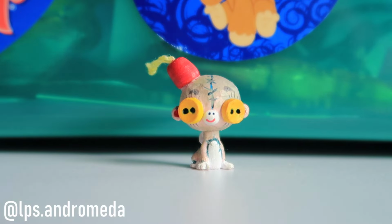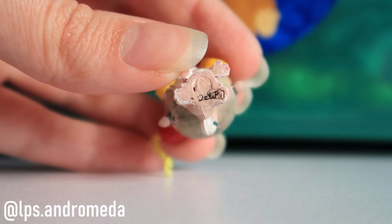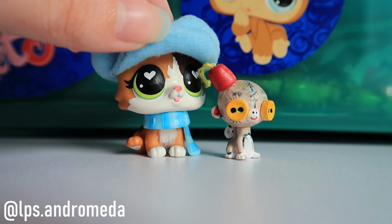I don't know how many customs they sold at LPS Con, but hopefully it was a lot because I love this sock monkey so much, and they also had a bunch of regular sized LPS customs and they were all beautifully crafted. So look how tiny their signature is on here. Like, that's impressive. But yes, I love this little scrangly guy. I knew I had to have him. It's a size comparison, by the way. He's just a little dude.